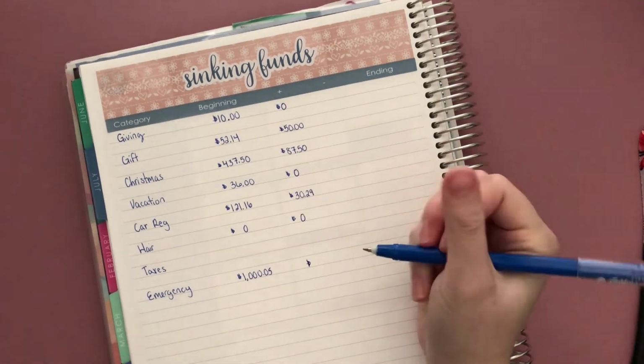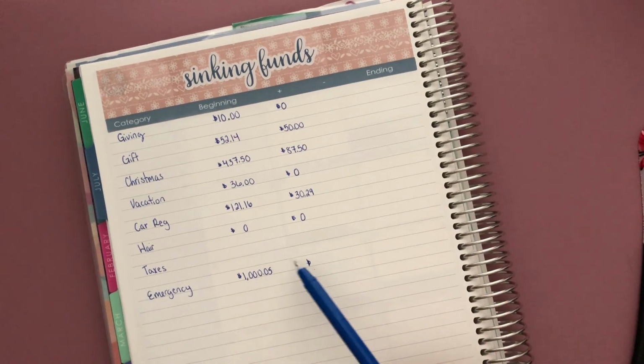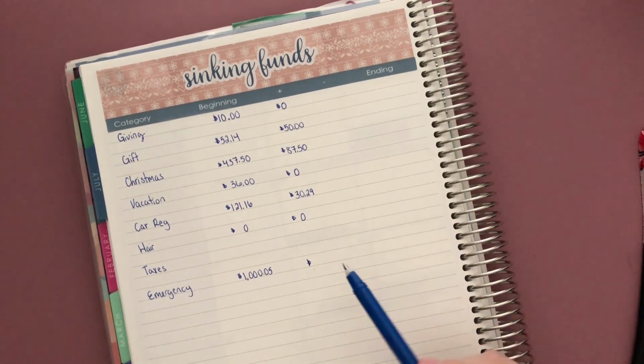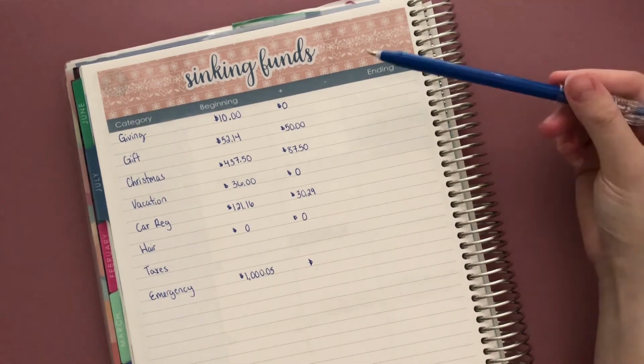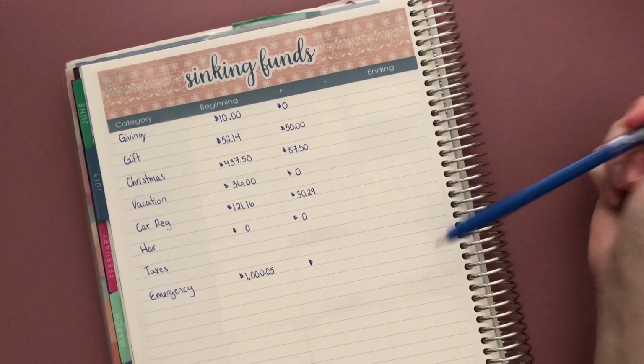And then I don't plan on putting anything in the emergency fund. I do add the interest from that savings account to my emergency fund. So that's where the 5 cents has come from. So I'm just going to put that in at the end. And then I will put the end amount at the end of the month as well as the end total.